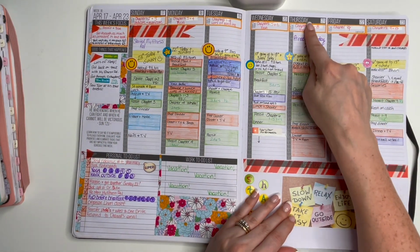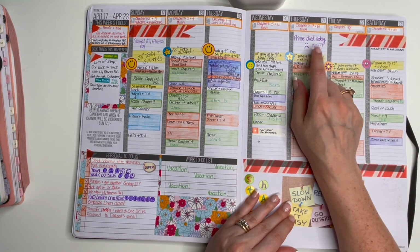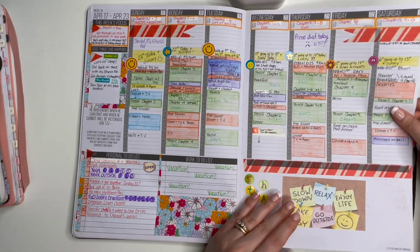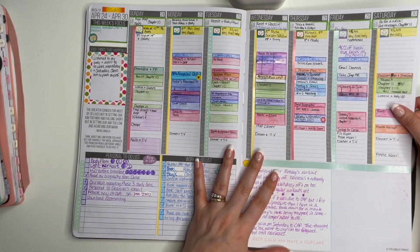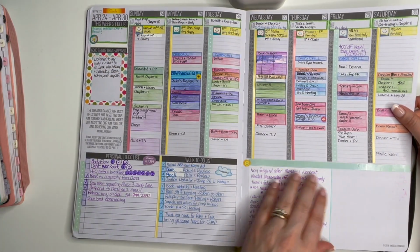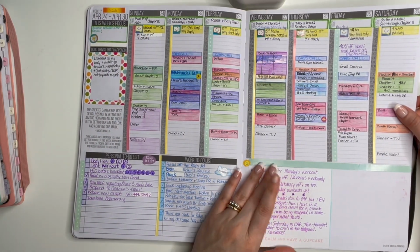Oh yeah, this was the day, the 21st of April, Prince died. That really hit me hard. I love Prince. Yeah, so that's what that was. And then back at work, I put little stickers here. So I started to get into some little stickers, just happy, bright colors, motivational.